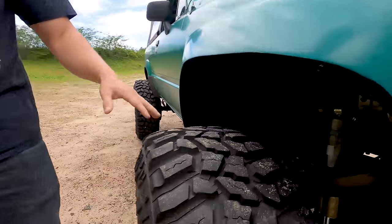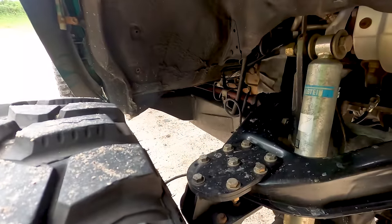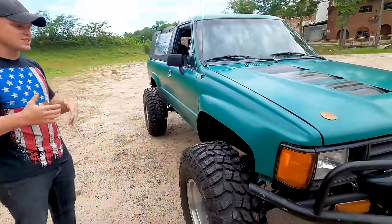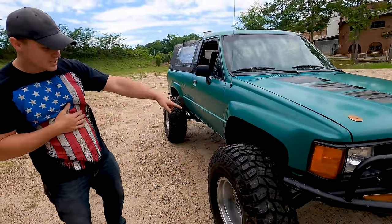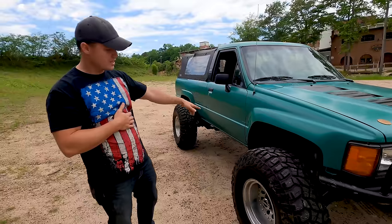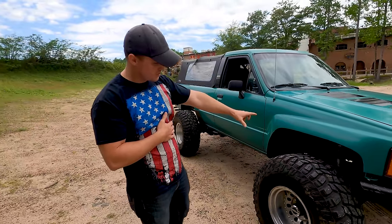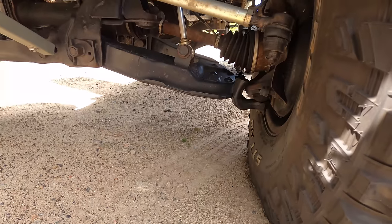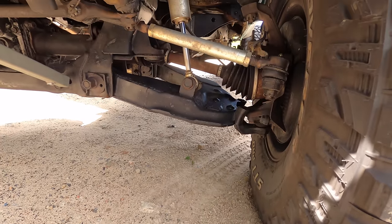It allows you to maintain the factory upper and lower ball joints. So it's really nice. It has a lot of longevity. It also allows you to keep the torsion bar springs, and it allows you to use factory shocks. My setup though, I have a custom shock mount, so I had to modify his lower control arms a little bit to work with it.